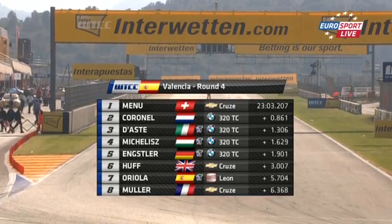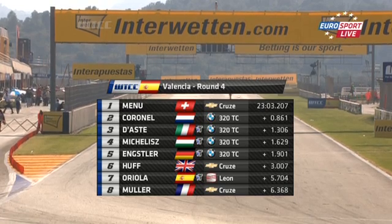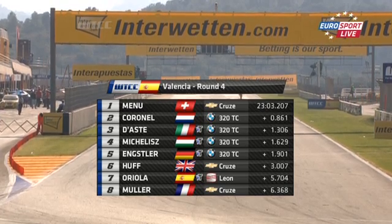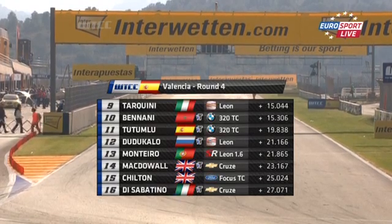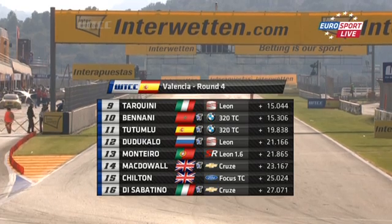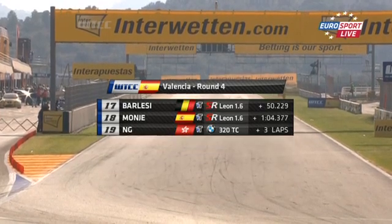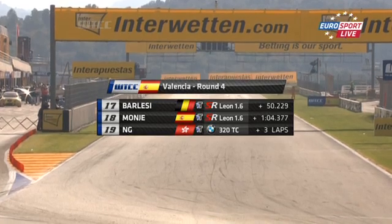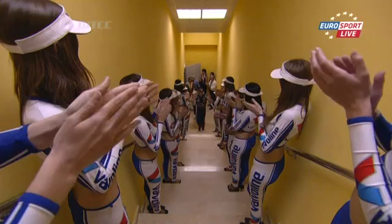and it is race win number 1 for anybody not called Ivan this season. Alain Menu claims victory, but 4 straight wins for Chevrolet leaves them very comfortably on top of the manufacturer's standings. Coronel 3rd in race 1, 2nd in race 2. He has come 5th, 4th, 3rd, 2nd so far this season. He's absolutely loving it. McDowell and Chilton, the 2 Brits, finished the race further back. Rob Huff was in 6th, McDowell and Chilton 14th and 15th in the Chevy and in the Ford.